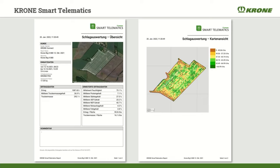Why differentiate? Because some clients probably only want to know yield and dry matter content and probably not the detailed content. So I can decide what to include. On the right hand side, you see what a yield map would look like.